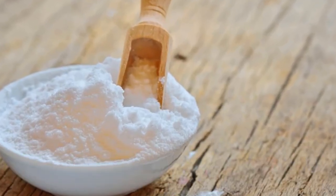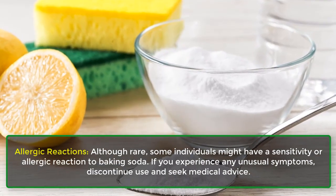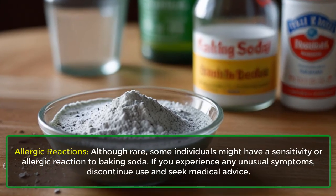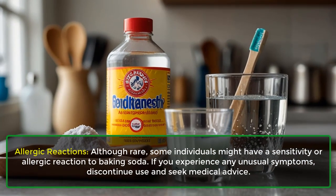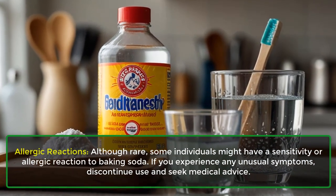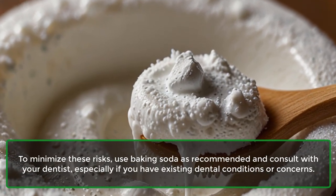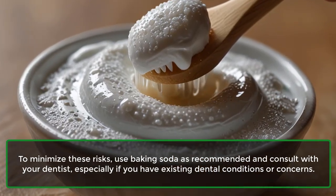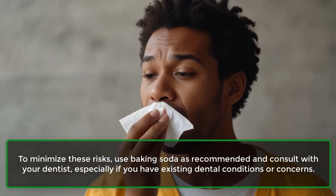Allergic reactions. Although rare, some individuals might have a sensitivity or allergic reaction to baking soda. If you experience any unusual symptoms, discontinue use and seek medical advice. To minimize these risks, use baking soda as recommended and consult with your dentist, especially if you have existing dental conditions or concerns.